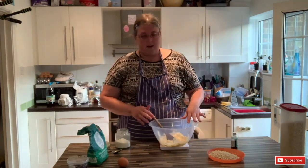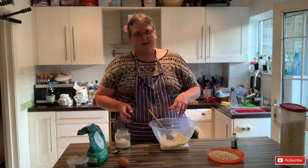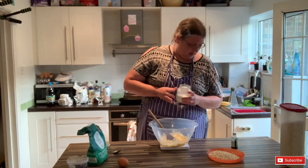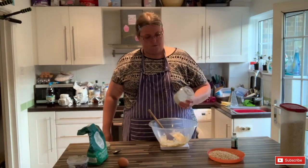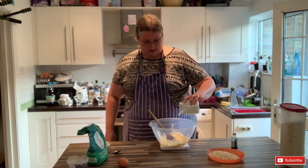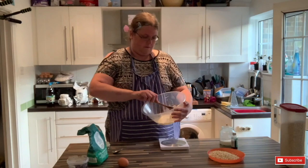So in here I've got 100 grams of margarine, or you can use butter, but you just need to make sure that it's a bit softened. And I'm going to add 80 grams of sugar. This is just ordinary granulated. And I'm just going to beat them together until they're soft and fluffy.